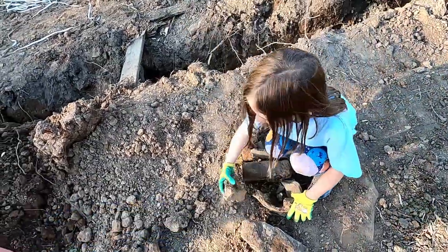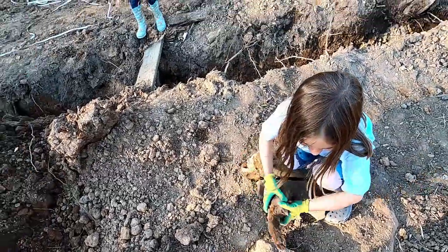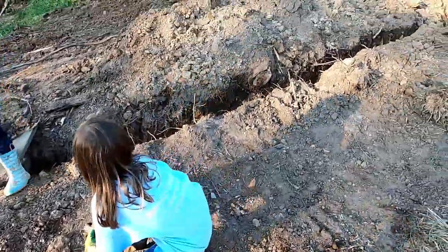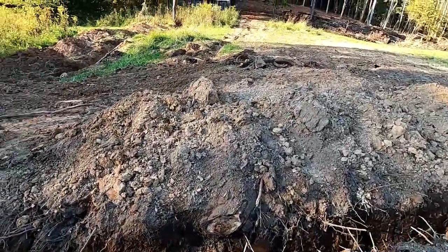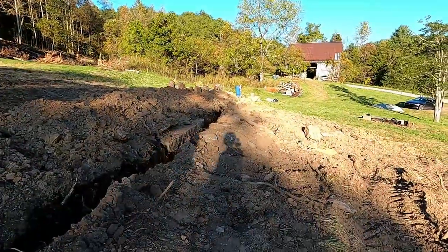That's a piece of dirt. Get the ones that are hard, that are actually rocks. Like this one? Yep, that's a rock. Good job, girls. Thanks for helping. You're welcome. You're doing great. Don't get ones that are too big for you. Get the ones that are over here, okay?